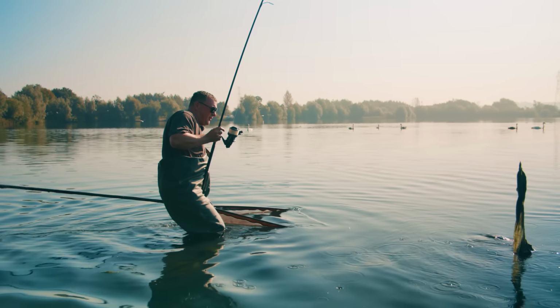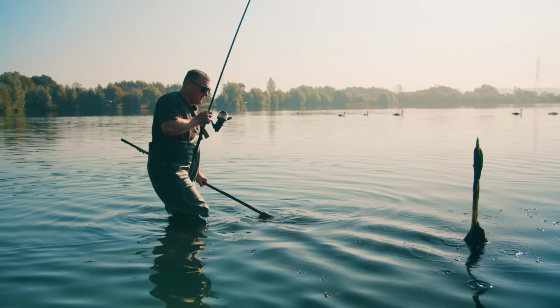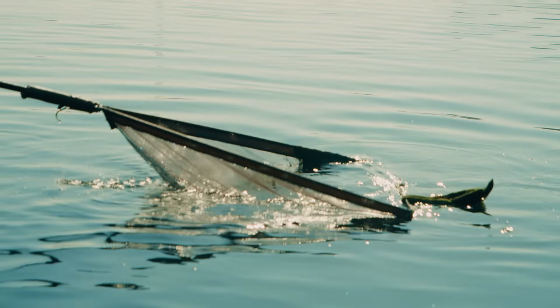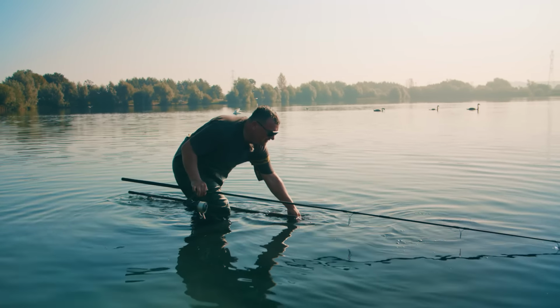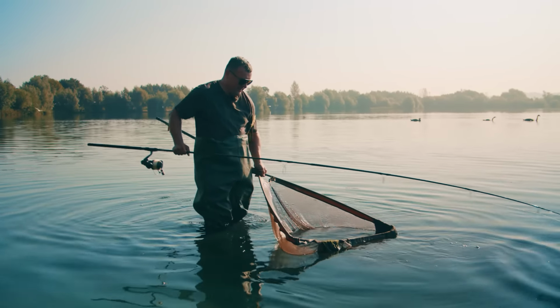Not ideal, there it is, look, stuck in the weed. This silkweed's a nightmare. In it goes, didn't even notice. Netted, look. What a result, rod's out an hour. First Trent View carp, perfect.